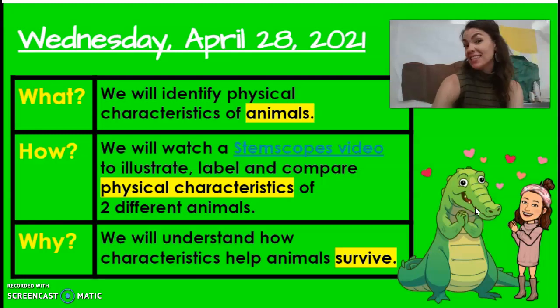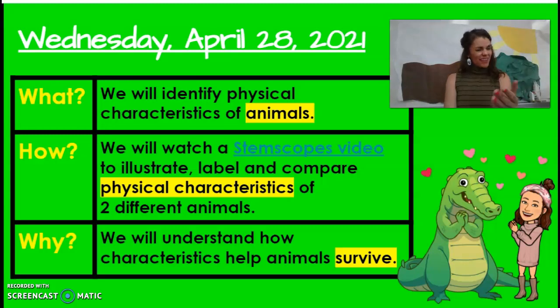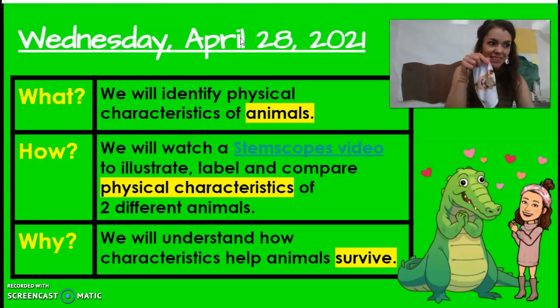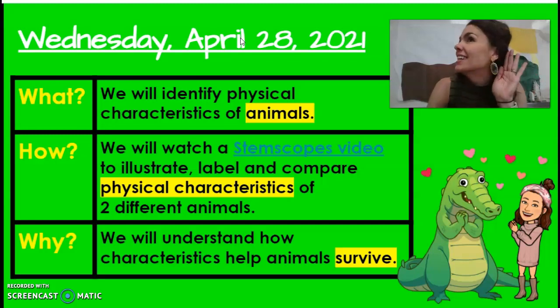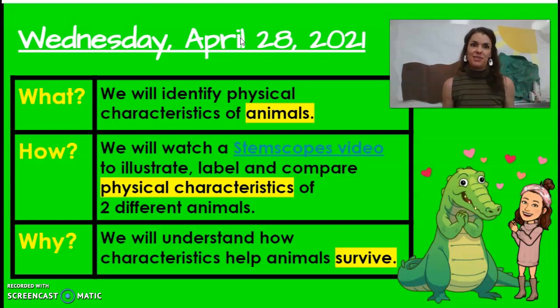What do you think we're doing today in science? We will identify physical characteristics of animals. I love animals. Do you love animals? Do you have a favorite animal? Do you know what my favorite animal is? Tell me what's yours. Oh, I like those too. There's so many great animals.